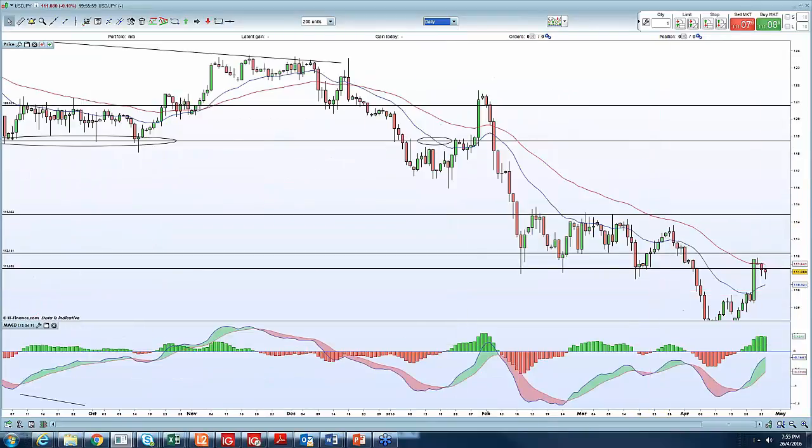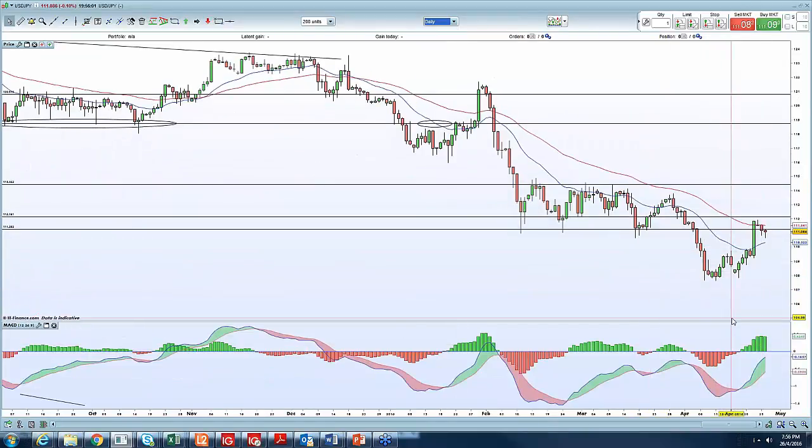If you look at the daily chart, you can see that the daily chart is in an uptrend. You can see a double bottom with a higher high made.